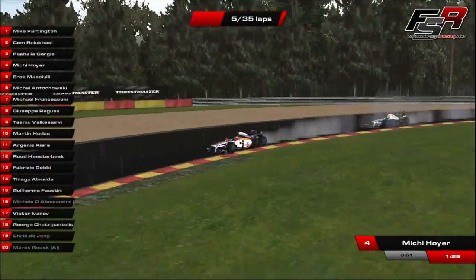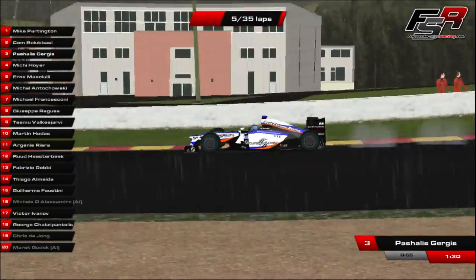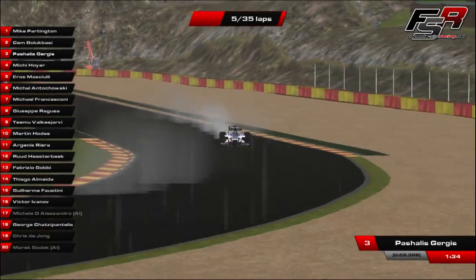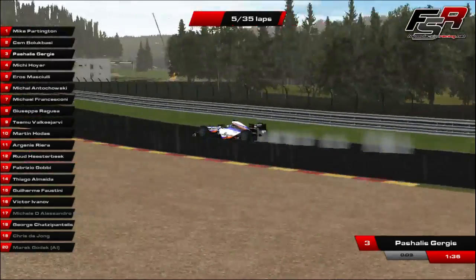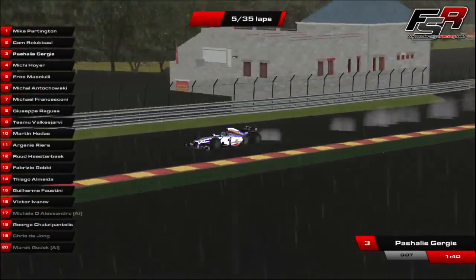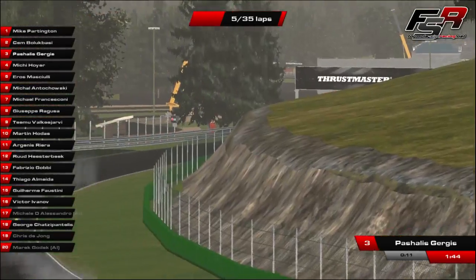It seems like Paschalis Georges is picking up the pace as well. He is a third contender here for the battle for first place at the moment. He was in fact quicker than Mike Partington over the course of the last lap by 0.3 of a second. So it seems like Paschalis Georges is looking rather stable at the moment and quick as well.